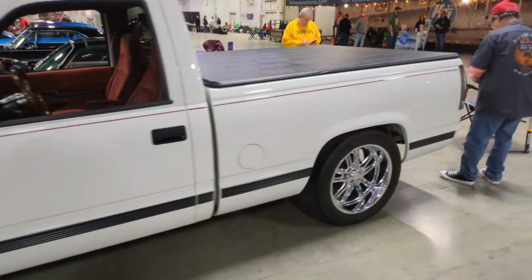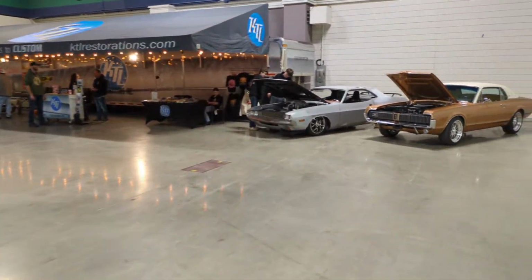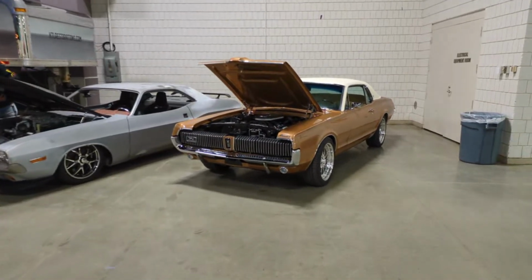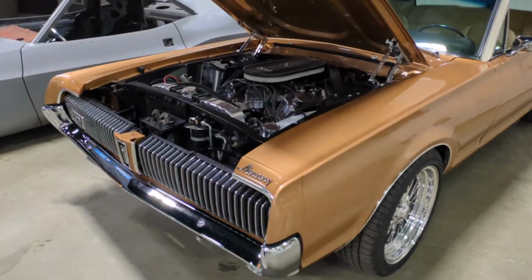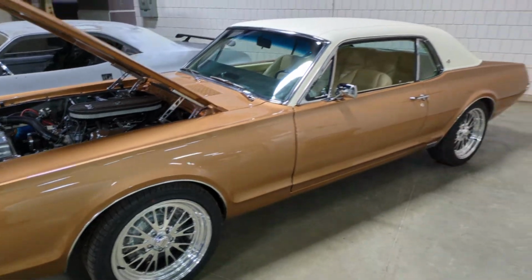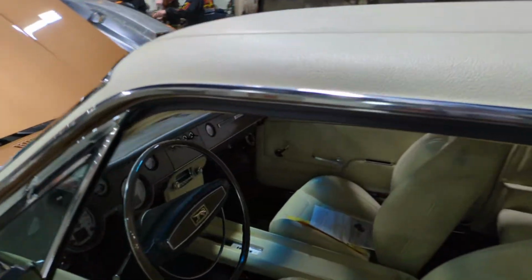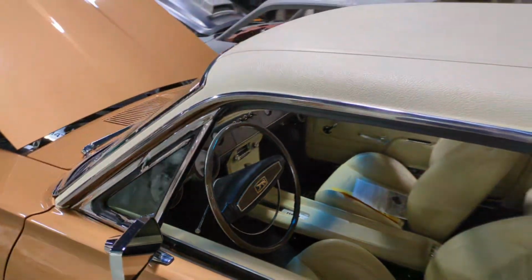Nice Chevy truck power there. Now, KTL Restorations, I think they're in Danville or Martinsville, forgive me. And this Cougar is just incredible. We've met these guys a few times now. And the paint, I love the paint and the white top. And the interior is very, very well done. If you guys have never heard of these guys before, definitely check them out.